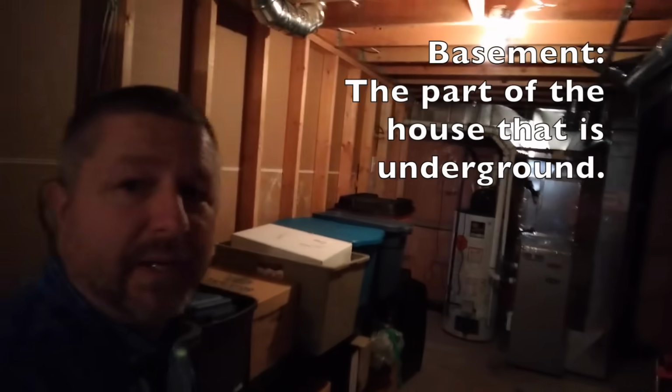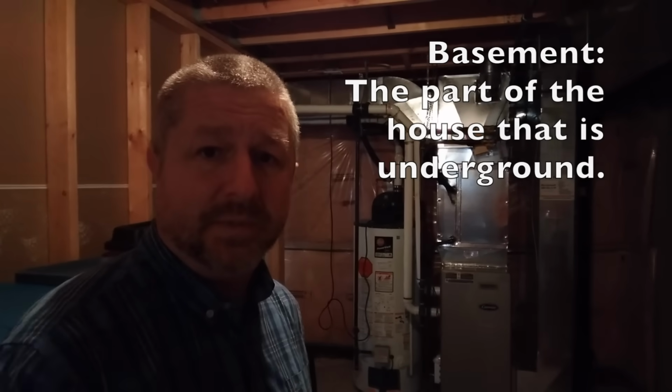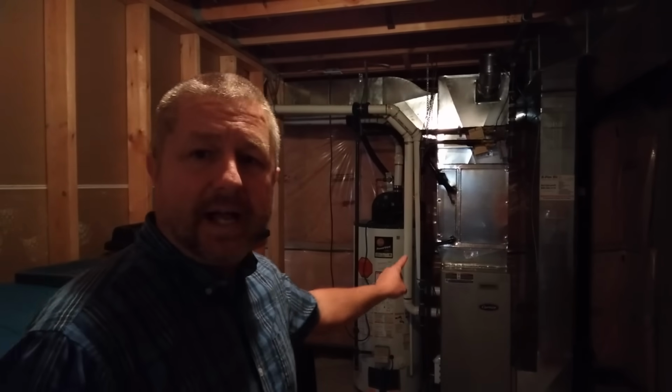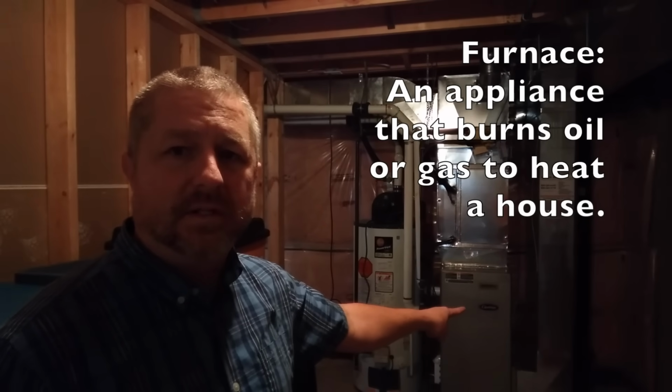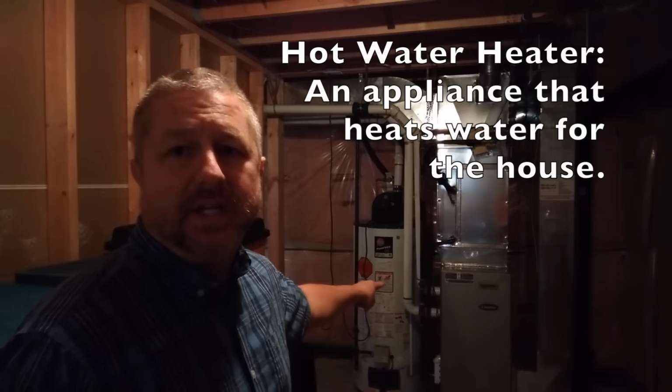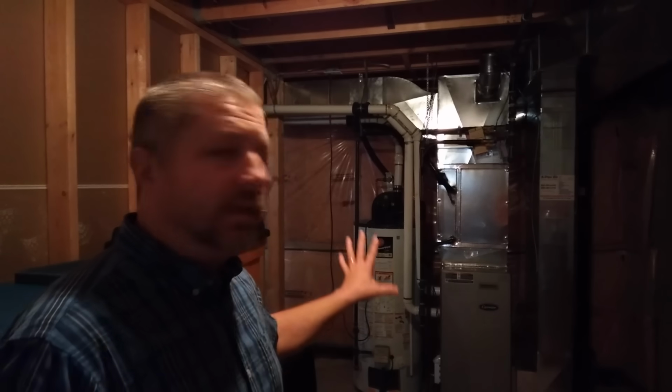I just came down these stairs and I'm now in the basement of this house. A basement is the part of the house that is below ground. And many times in a home, the basement is used to store things. It also usually has a furnace. This is what heats the home with gas or oil in the winter, and a hot water heater. This is what makes hot water for the house as well. And usually those types of things are found in a basement. So here in the basement, it's the part that's below ground.